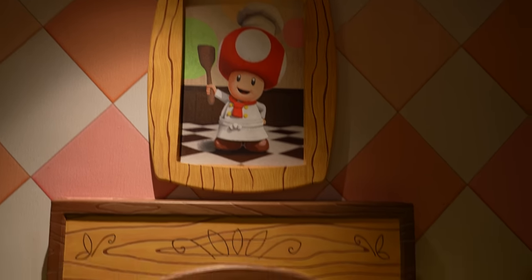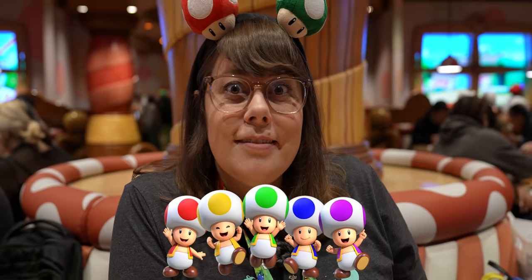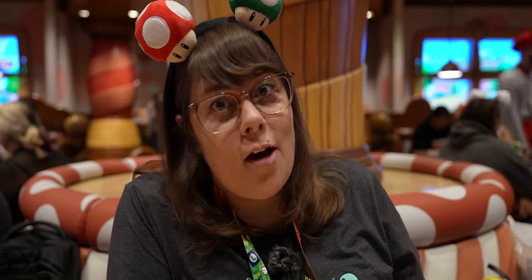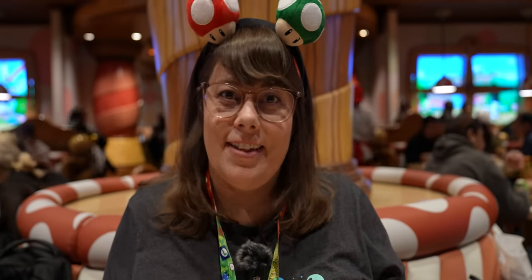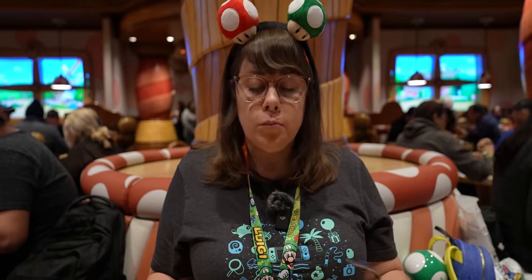I gotta ask you, since Toad is the cook, does that mean he's like a serial killer? He's like cutting up all his mushroom friends? That's obviously what it means. Wow, that's really morbid. I didn't even think of it that way, but you're absolutely right. Toad cannot be trusted.